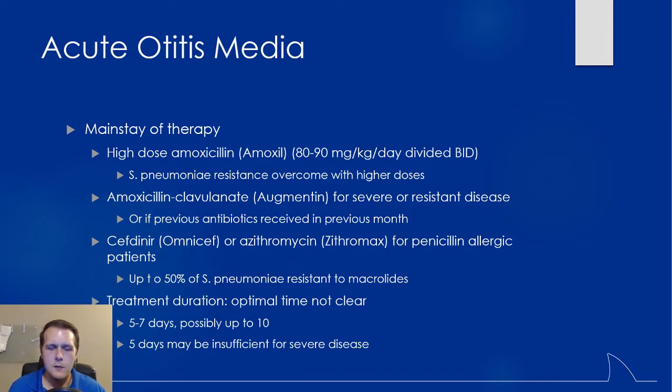Now, you can use amoxicillin by itself. Remember, that's an aminopenicillin. However, if resistance is an issue, or maybe if the patient's been receiving antibiotics in the previous month or so and they're having a recurrent otitis media, this is where we can bump up therapy using something like amoxicillin clavulanic acid. It's Augmentin. You recall clavulanic acid, or clavulanate, is just a beta-lactamase inhibitor. So again, it helps to overcome the beta-lactamases that strep pneumo may be producing, right?